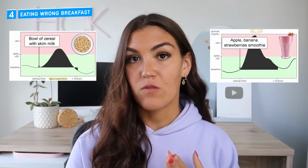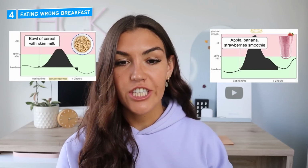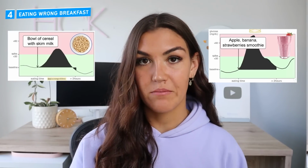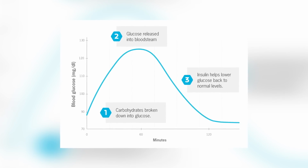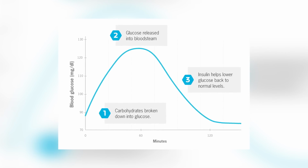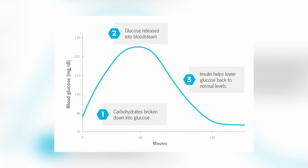Number 4, you are eating the wrong breakfast. What we eat first thing in the morning has an impact on our metabolism for the entire day. If we start our day with a meal that's high in carbohydrates, think of a bowl of cereal or a glass of orange juice, the body releases insulin in order to take the energy from this food to our cells. And insulin is known as the fat storage hormone because when insulin is high, the body is storing and not burning fat. When insulin is low, that is when fat burning occurs.